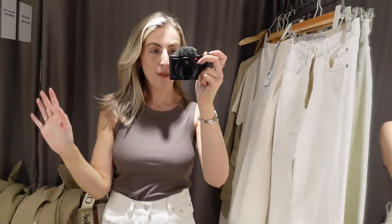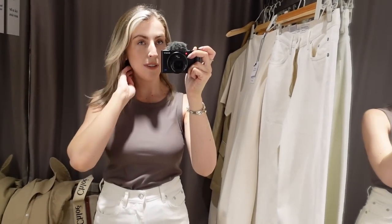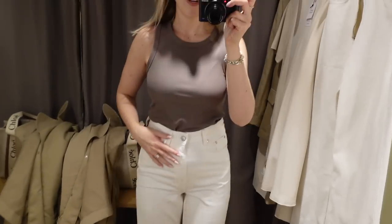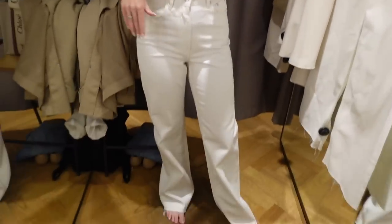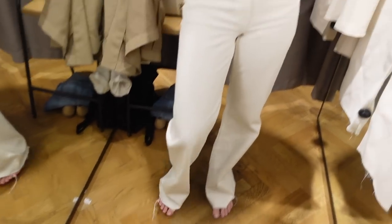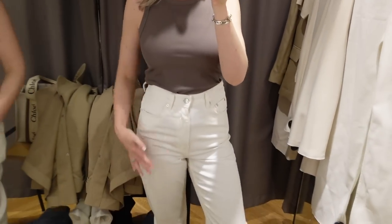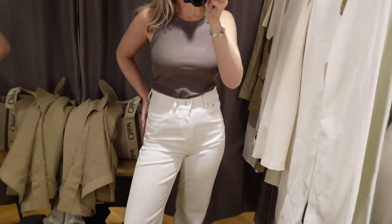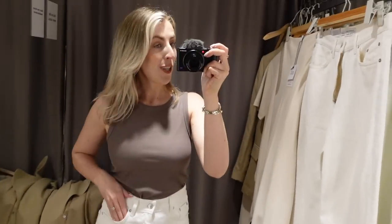Then I'm trying to hunt for the perfect fitting pair of white leg jeans, and these I want to try and get more of a straight cut fit. These are meant to be straight, but they're really, really long on me. So I feel they're more of a wide leg, but they're really high waisted. These are the 27. Such a shame because I really like the fit on the top. They're literally just really long on the bottom.